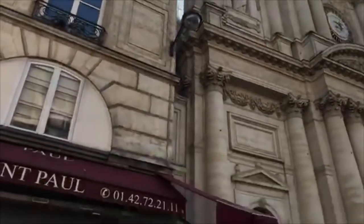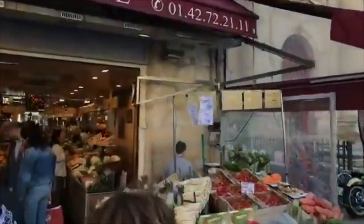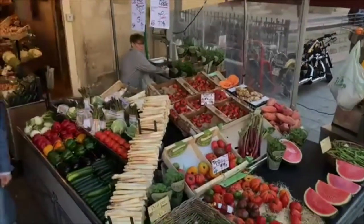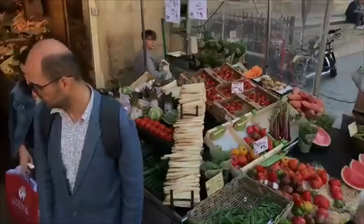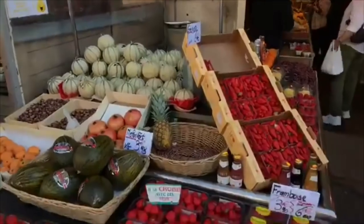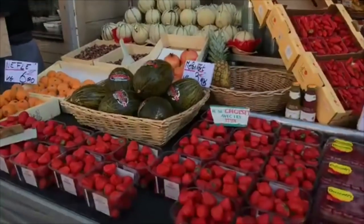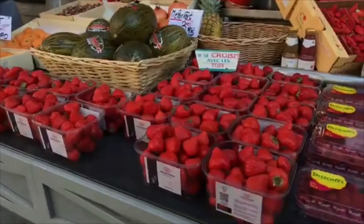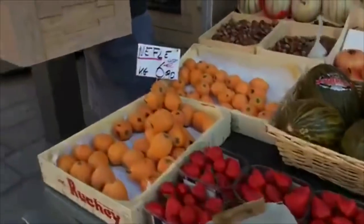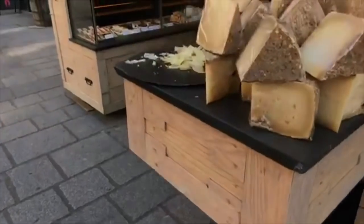So a lot of good food going on here, folks. Just give you an idea here. I don't know how they do it, but the strawberries are always just the perfect shade of red. Bonjour. Oh, cheese. Look at this.